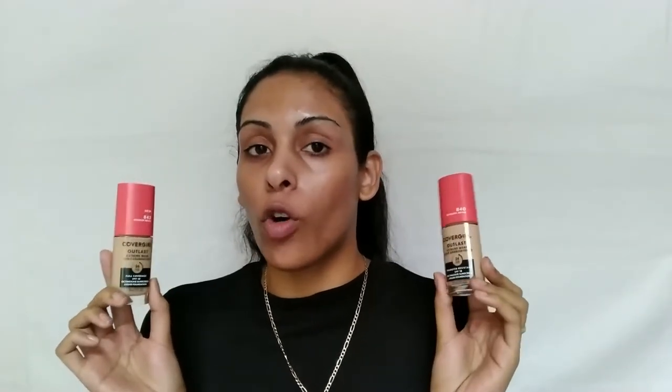We're going to be testing out the Covergirl Outlast Extreme Wear 3-in-1 Foundations. These are 24-hour wear foundations. We are also going to be testing out the Covergirl Extreme Wear Concealers, which also have 24-hour full coverage, as well as one shade from the Covergirl Outlast Extreme Wear Pressed Powder. So I'm super excited for all these products. If you guys want to see a little wear test, a demo of each one, and how the shades look on my skin tone, then just make sure you keep on watching.